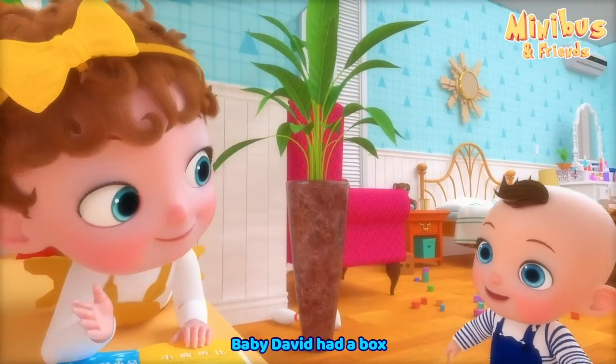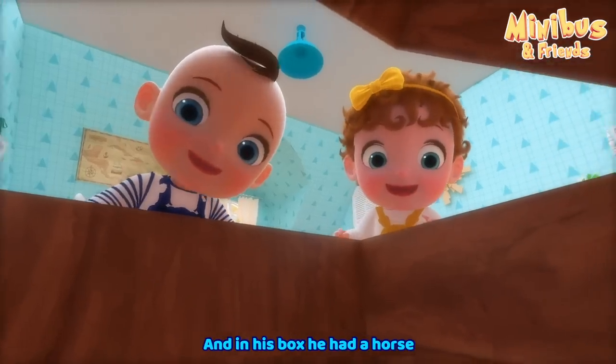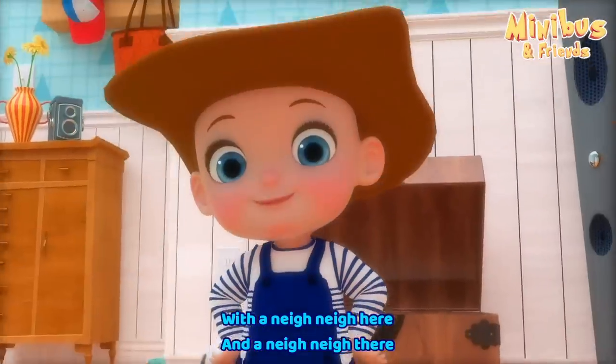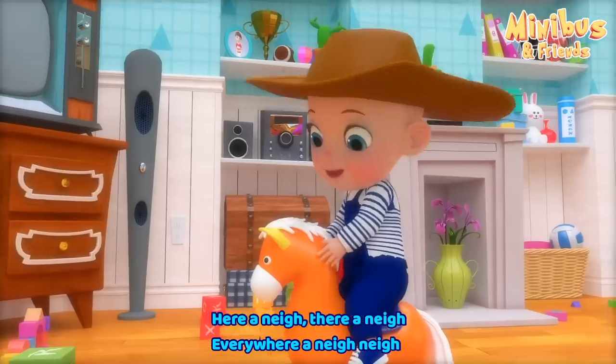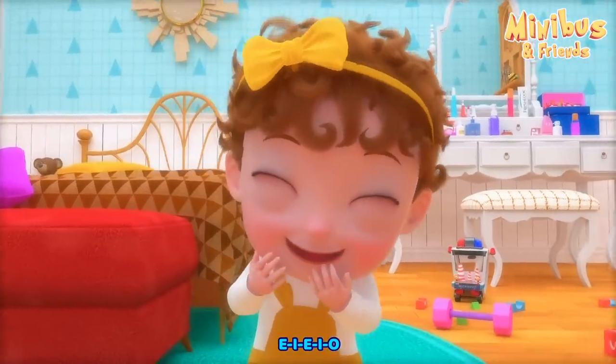Baby David had a box, E-I-E-I-O. And in his box he had a horse, E-I-E-I-O. With a neigh neigh here and a neigh neigh there, here a neigh, there a neigh, everywhere a neigh neigh. Baby David had a horse, E-I-E-I-O.